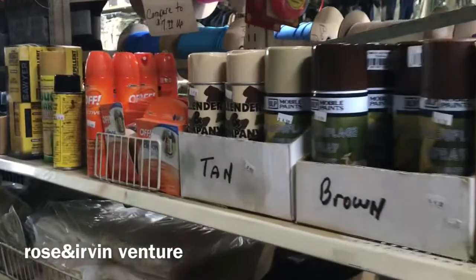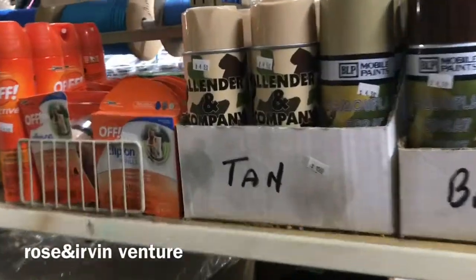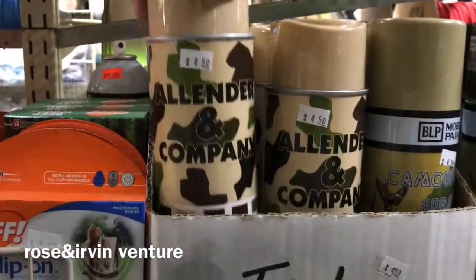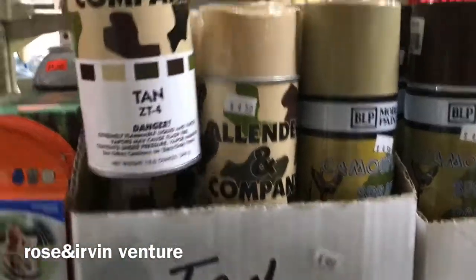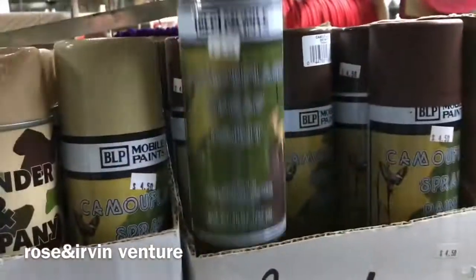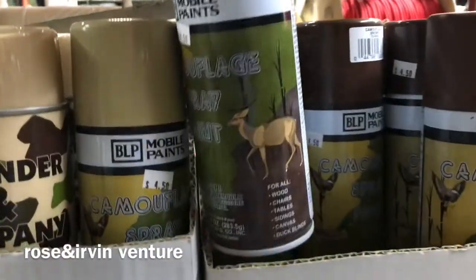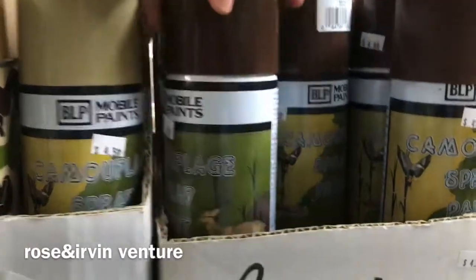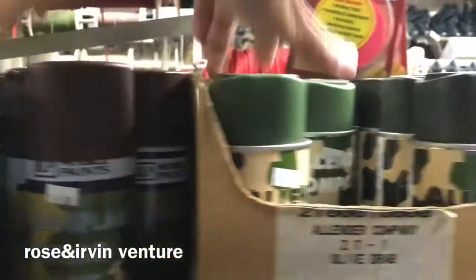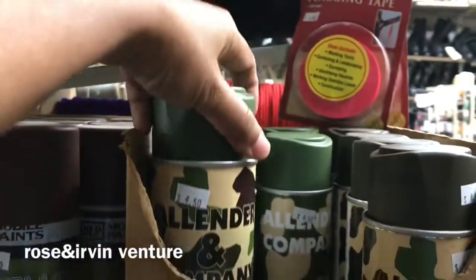What is that? Tan brown. Mobile paints. Islander Company. What is this pen? Ah, okay, to paint their face. This is what they use to paint their face. Look at that, spray paint. You're gonna look like a deer color. Camouflage spray, $4.50. Look at that. Oops.